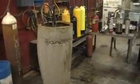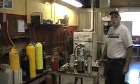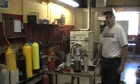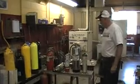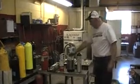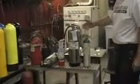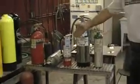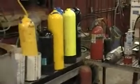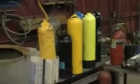And we test cylinders because they are high pressure vessels, and if one should rupture, it can be catastrophic to the point of serious injury or death. We test all types of cylinders that contain pressure, be it low pressure fire extinguishers such as this dry chemical, the water-filled extinguisher. We have medical oxygen, SCBA that the firefighters wear, carbon dioxide fire extinguisher. We have scuba tanks for the dive industry.